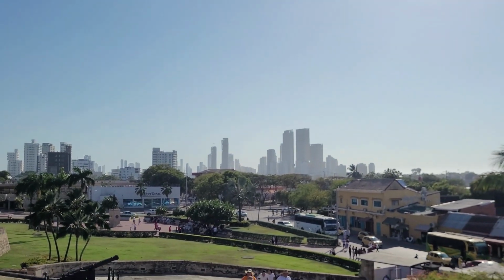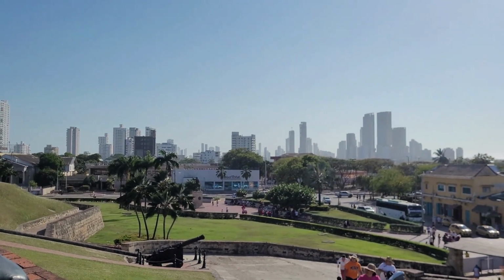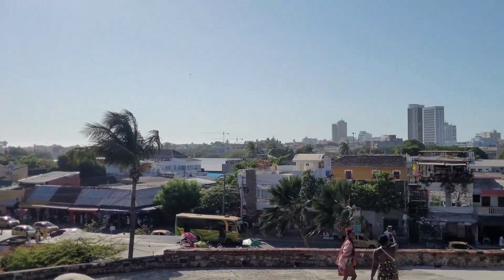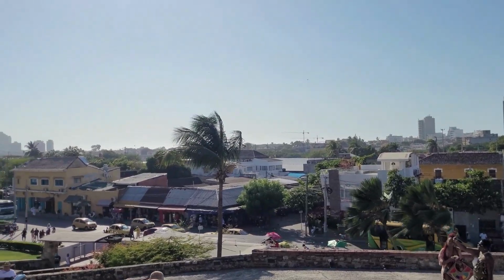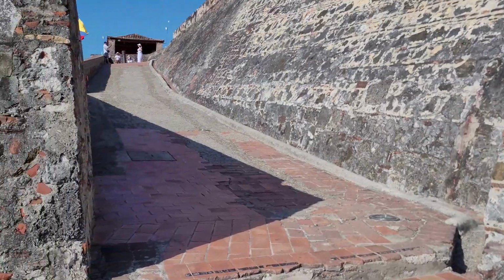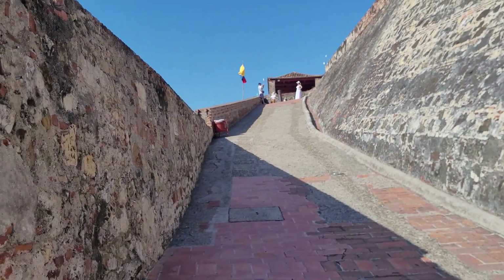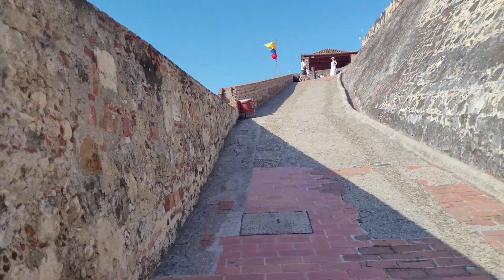All them buildings right there, that's Boca Grande. All this area, that's El Centro, well, El Centro and Gethsemane. Alright, this is the next walk path. Continue to the top.